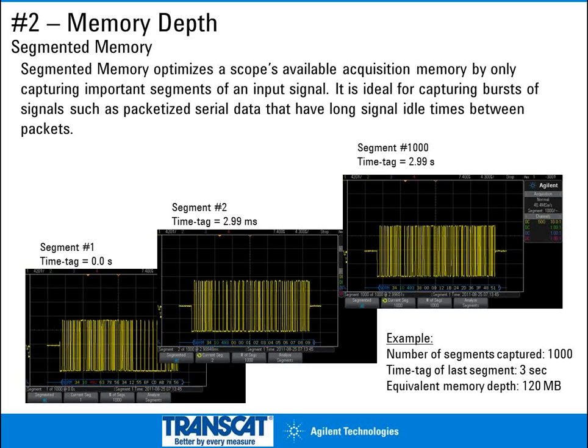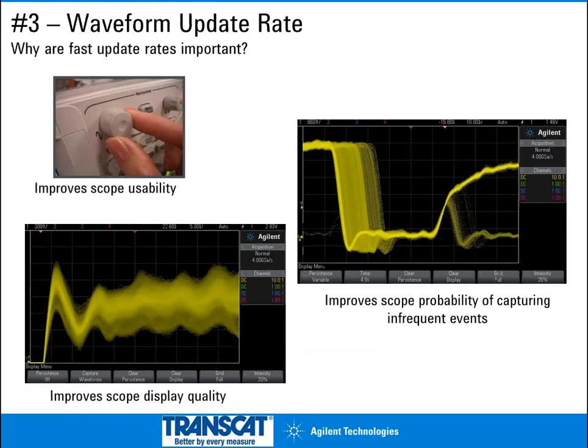In this particular example, we're capturing 1,000 consecutive FlexRay serial bus frames with a particular ID that we set up with a trigger, and with precise time tagging of each event, we can know the time between each frame. In this case, we captured 1,000. The 1,000th one occurred approximately 3 seconds after the first, and capturing a continuous time span this long would have required over 120 million points of conventional memory. But with segmented memory, we optimized it, and we're able to do it with only 4 megapoints of memory.